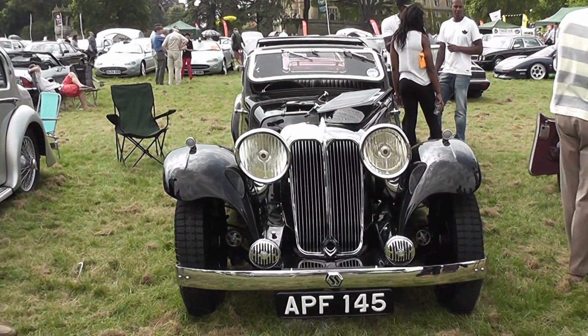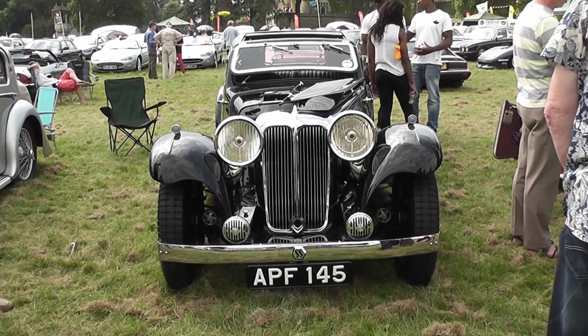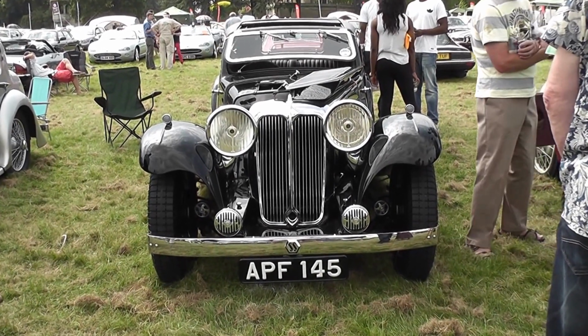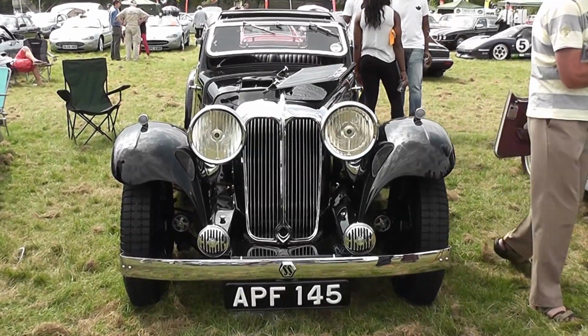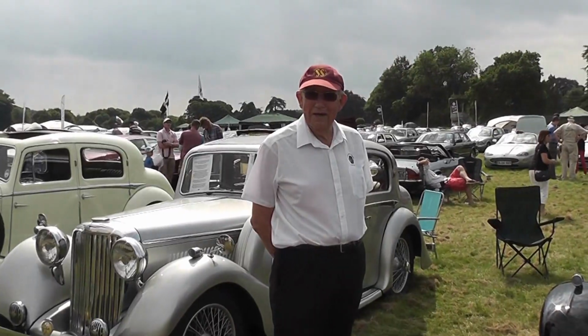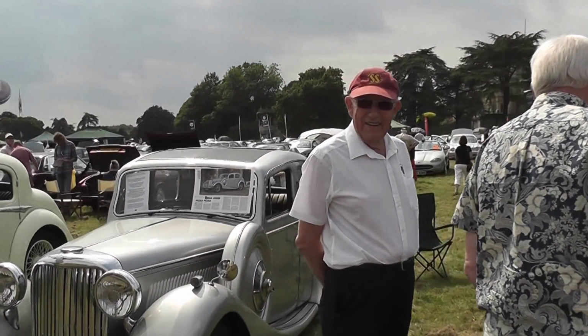So cars like this are objects of art. Beautiful, sweeping streamlines. A thing of beauty. Thank you very much, sir, for spending the time and trouble telling me about this gorgeous vehicle, presumably one of the oldest surviving examples in the world. Thank you.